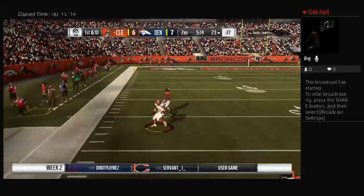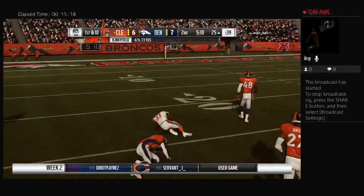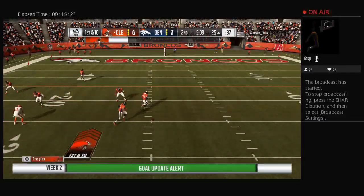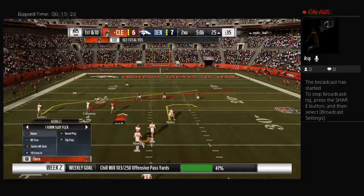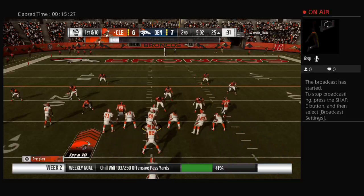Super toe. That's taken in by Callaway. And they do finally get him, but he takes it to the 25. A big play that time for Cleveland. 53 yards.